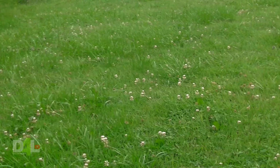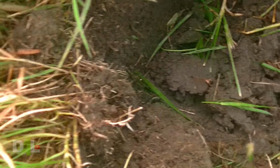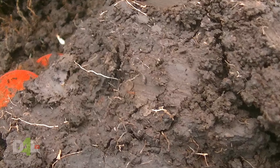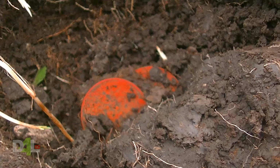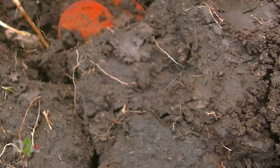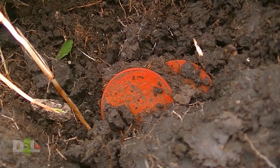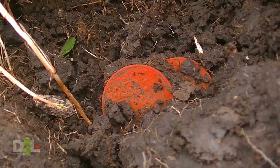Well, just working my way along here. Ended up beelining it this way. Dug a nice deep plug. There it is. Look what we got. I'm not sure what that is or what those are. I'm guessing, based on the color, that they're probably US quarters. So let's see. There it is.